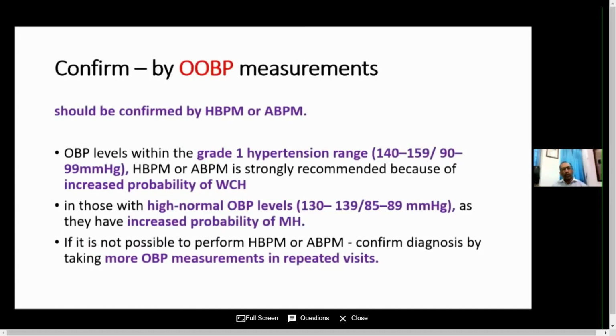So we need to confirm the office blood pressure by doing out-of-office blood pressure measurements. As we saw, a large number of patients can be missed or overdiagnosed, and therefore we have to routinely follow up most patients with out-of-office blood pressure measurements. It should be confirmed by home blood pressure monitoring or ambulatory blood pressure monitoring.